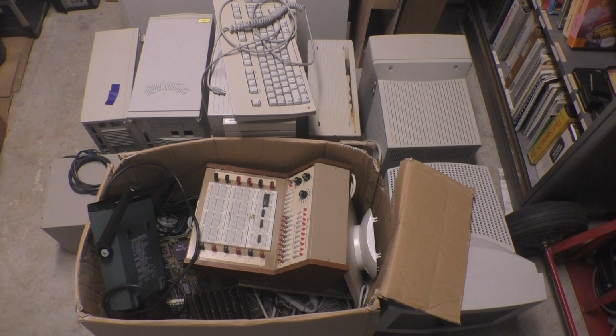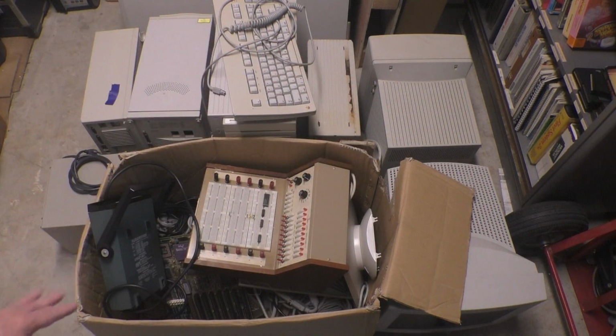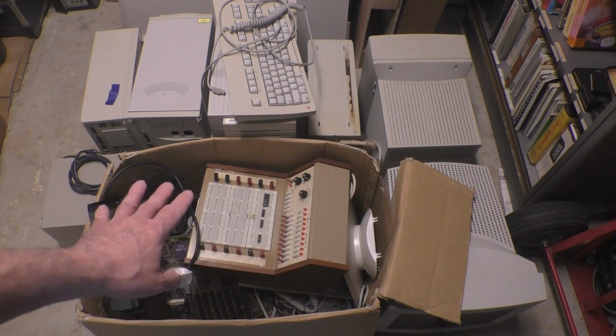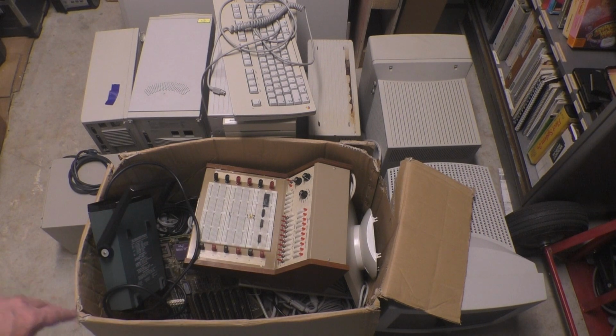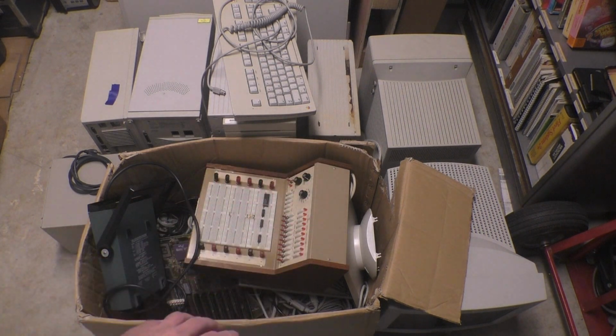Okay, here we are in a different room, and you see this whole pile of stuff. And this is not something I set out to find or was looking for. I bought this from University Surplus. It's a bunch of old Mac stuff and some miscellaneous things in this big box.